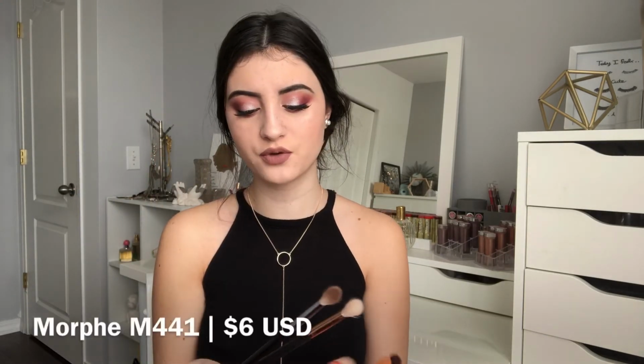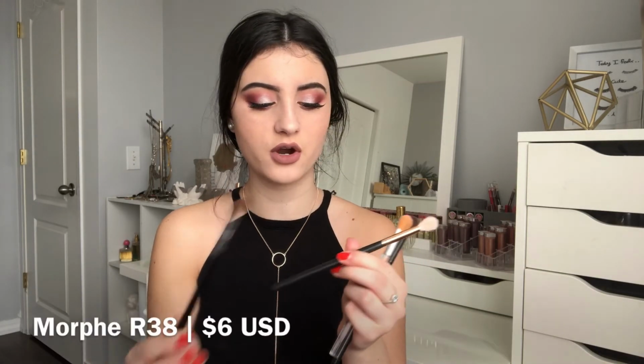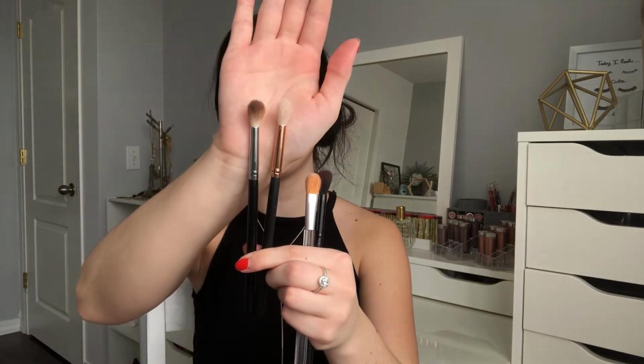The next 2 brushes are both from Morphe. This is the Morphe M441 and then the Morphe R38. These are very similar brushes, as you can tell. Very similar, but what I love about these is they're great for the outer crease or the outer corner, and I can really build up color and make sure it's all blended out with these. They blend out shadow beautifully.